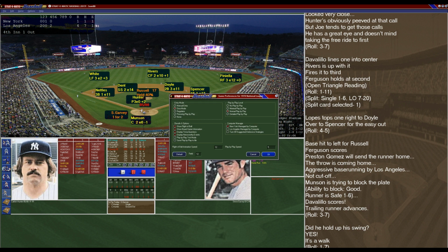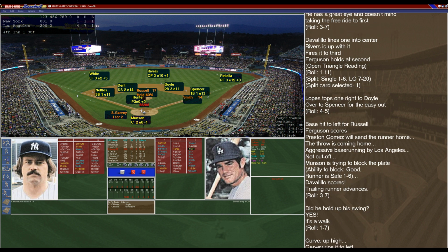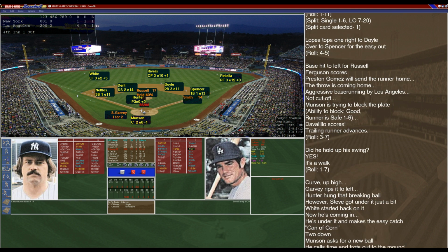Making sure the team is managed by the computer. So Garvey up to the plate now. He's 1 for 2. And Garvey hits a fly ball to the left. Got a good chance of a single. White will make the catch as the runners hold.